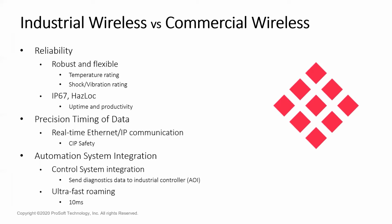These industrial components are also engineered for the precision timing of data, which is required in industrial control systems. So this is critical in applications where safety data may be used. You need a device that's engineered to facilitate real-time industrial communications, and that's what we engineer here at ProSoft. And lastly, these industrial products aren't just designed for use with control systems. They're designed to be integrated into the control system. We offer add-on instructions for use in Rockwell systems, as well as several other features to ensure successful integration into a mission-critical automation application.